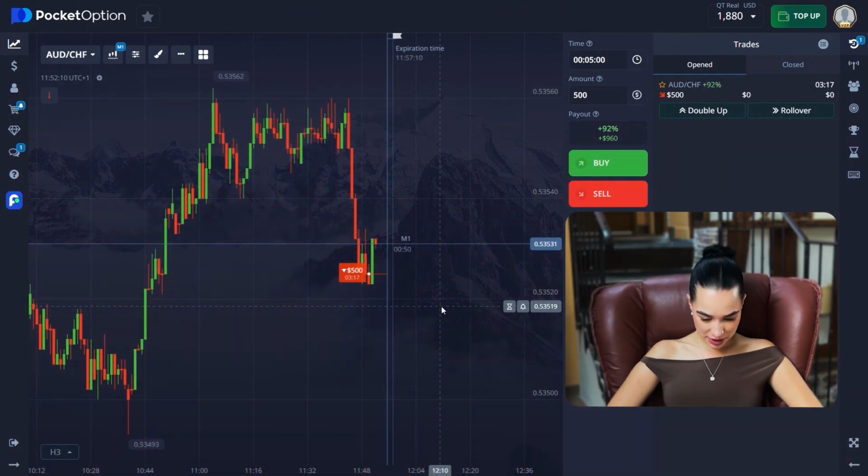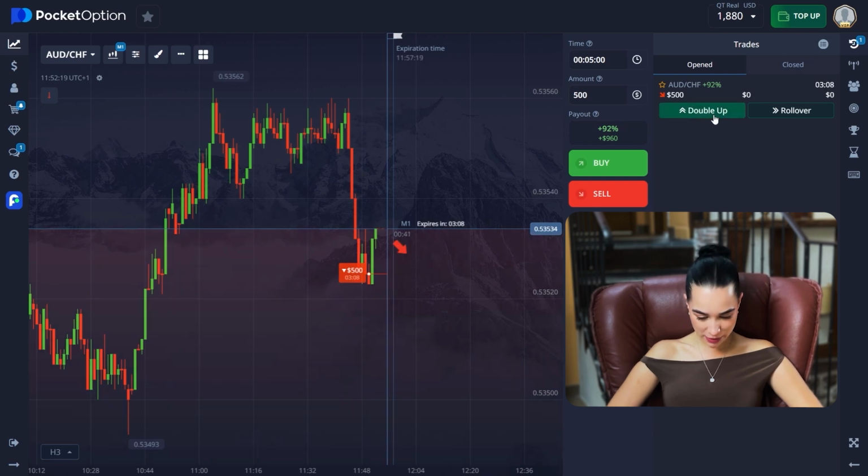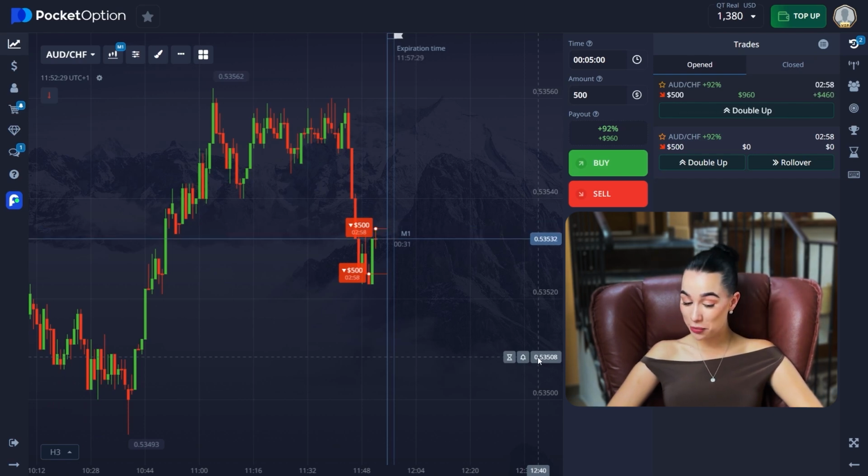And here, guys, we have a little bit the same situation as before. Our chart went in the upward direction, and we will keep talking after, but here I need to manage this situation. So let's open a double up here for $500 more, and let's wait, 3 minutes left. I hope we're going to close this trade and we will not lose this money.